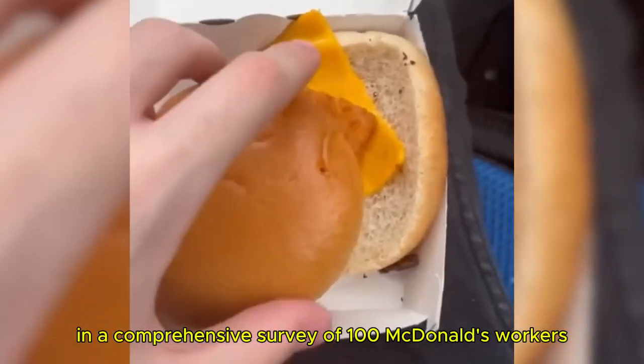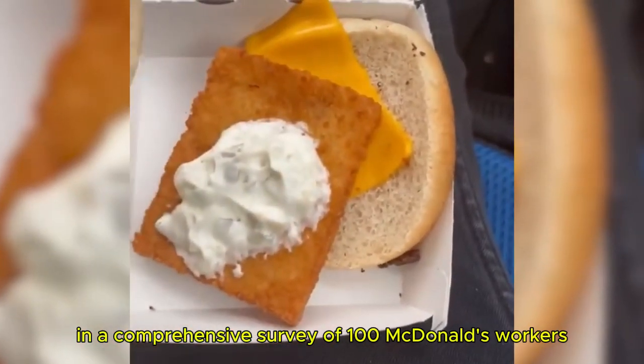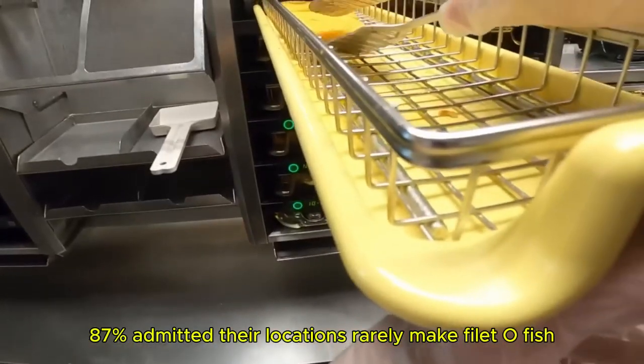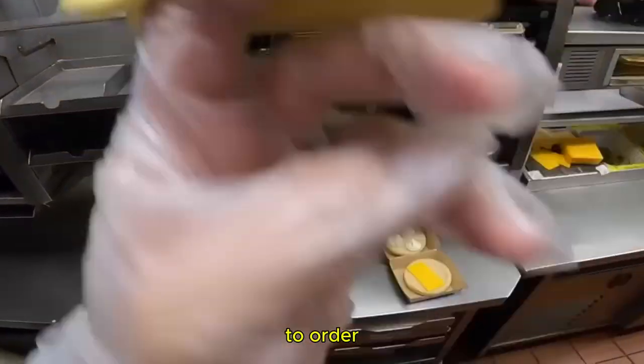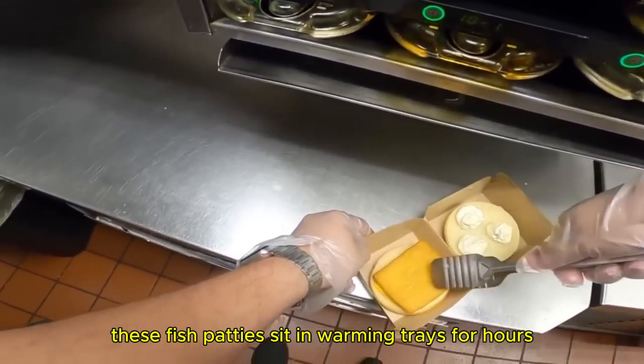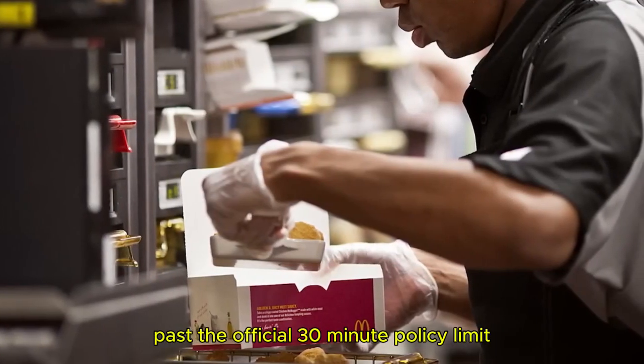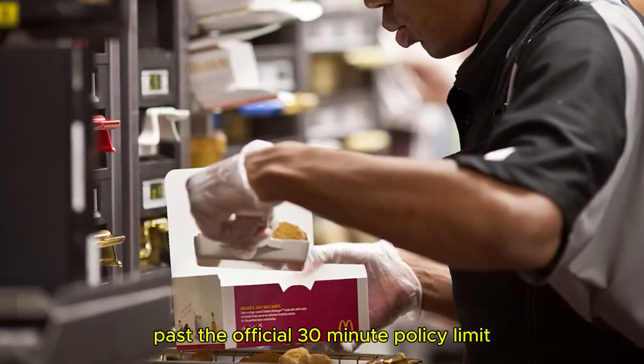In a comprehensive survey of 100 McDonald's workers across different regions, 87% admitted their locations rarely make Filet-O-Fish to order. These fish patties sit in warming trays for hours. Some employees report up to 4 hours past the official 30-minute policy limit.